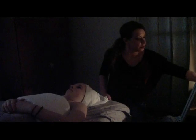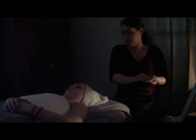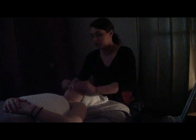What I'm going to do real quick before the skin analysis is use a hydrating toner. This is going to restore the pH of the skin, and it's also going to take off any residue left over from the cleanser. It's a really hydrating toner.